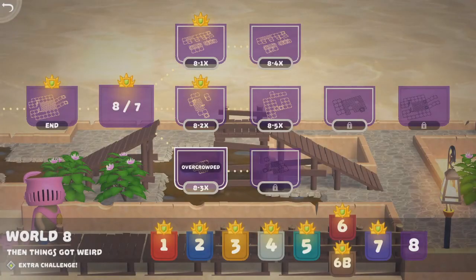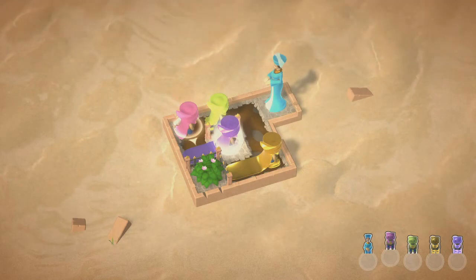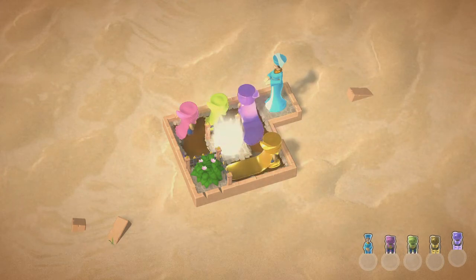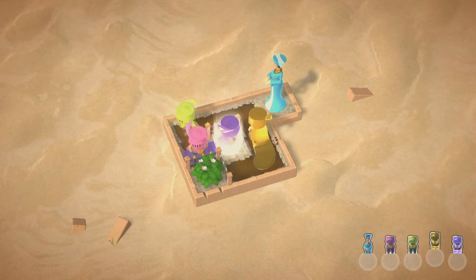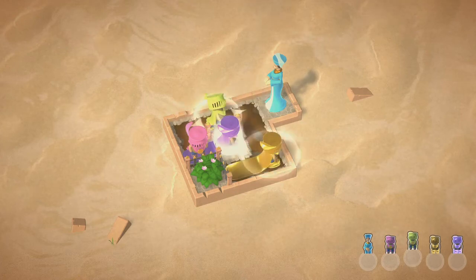Alright, 8-3, overcrowded. This is indeed overcrowded. I have Pink Guy with no cape, Lime Green Guy with no cape, Gold Guy with a metal cape, and Purple Guy with metal cape. And things are indeed overcrowded. Okay. This is just like a 15 puzzle, right? So it seems like I'm doing, you know, something along these lines. Maybe a little bit more than just that. Okay.